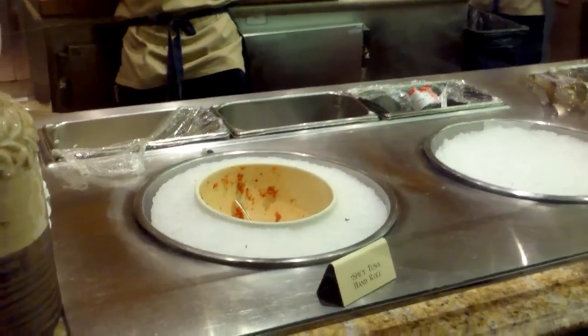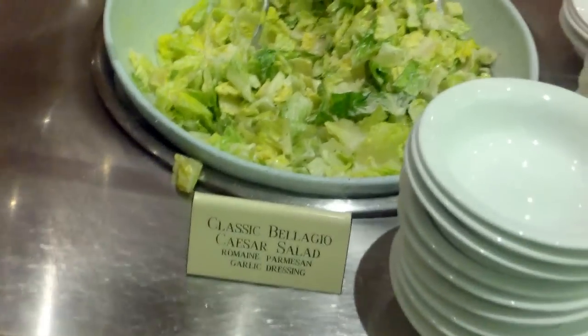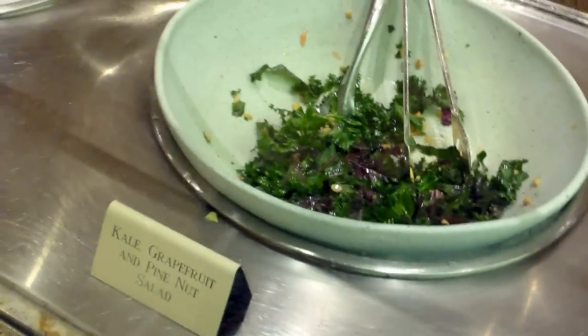Vietnamese. Oh, I'll show you when they come on, because you really have to see them. But they are really in high demand. So here, I want to show you instead the classic Bellagio Caesar salad, which they will put in these tiny bowls, and kale.